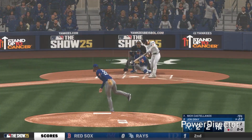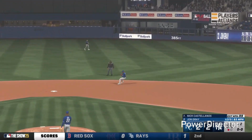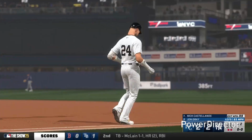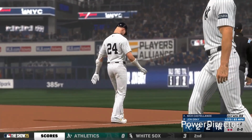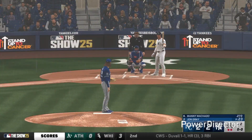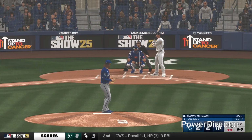Here's Nicholas Castellanos. Smoked on the ground, sends it to Tolia, and Castellanos is out. Fastball, groove, right down the middle. Usually a lot of damage done with that pitch. A hard grounder, but he wanted to get that ball in the air, maybe drive it into the gap.